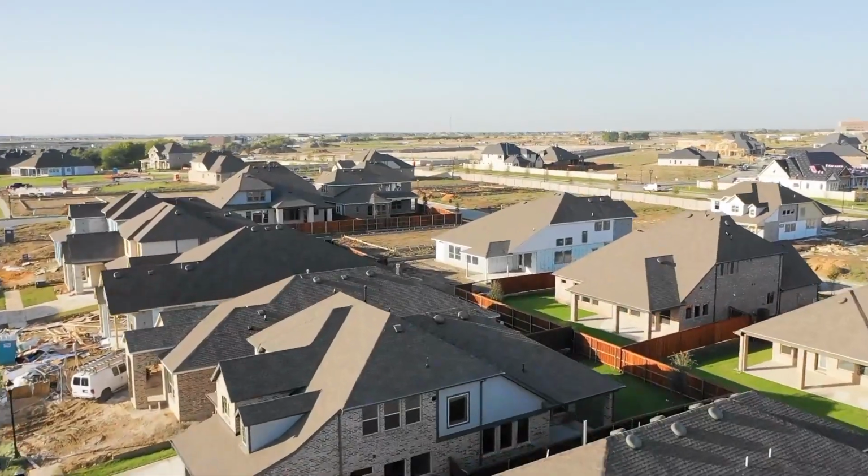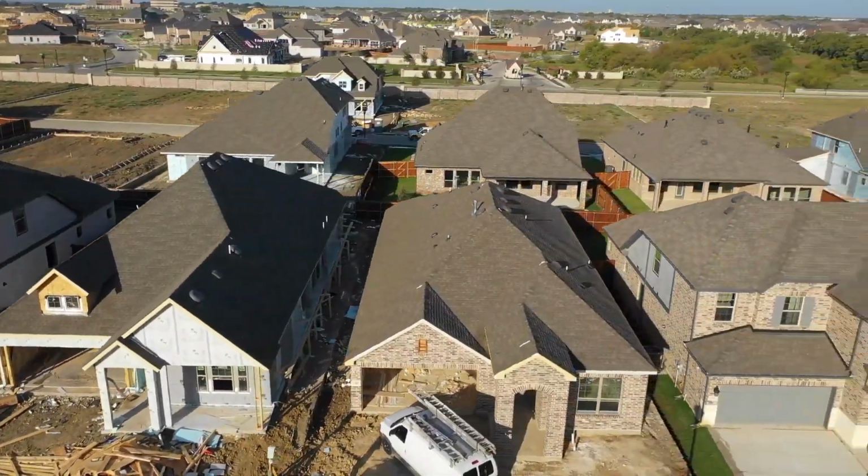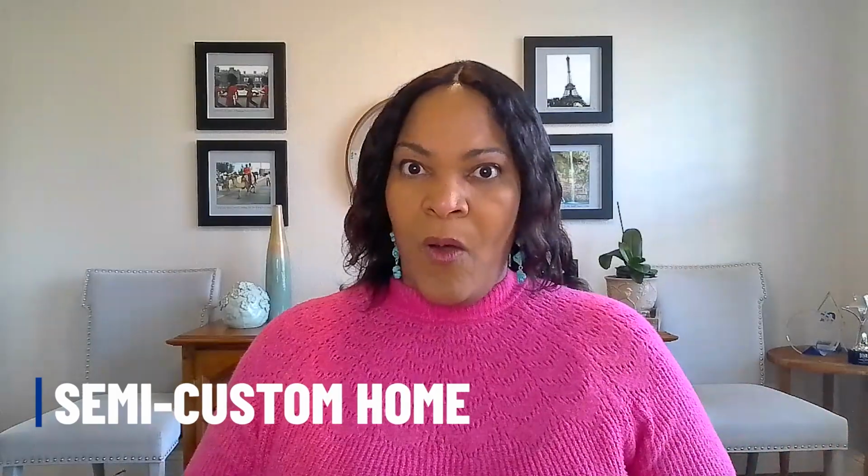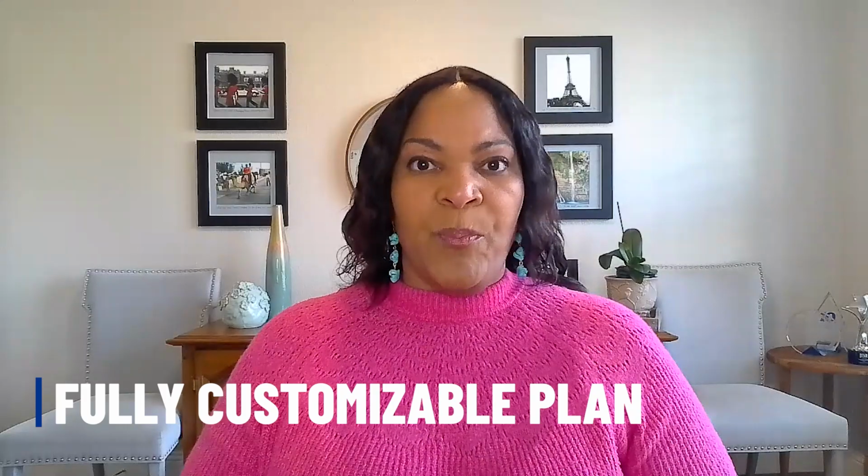In South Pointe, you have a tiered level of customization for your home. Now, maybe you want a production home. In a production home, you have the floor plan, you choose which plan you want. You might be able to choose from a selection of colors and cabinetry. And then you have semi-custom, where you might be able to move a wall, add a room, change this out, and maybe have a 3-car garage instead of a 2-car garage. And then you have your fully customizable plan, where you can create your own blueprint with your select builders.